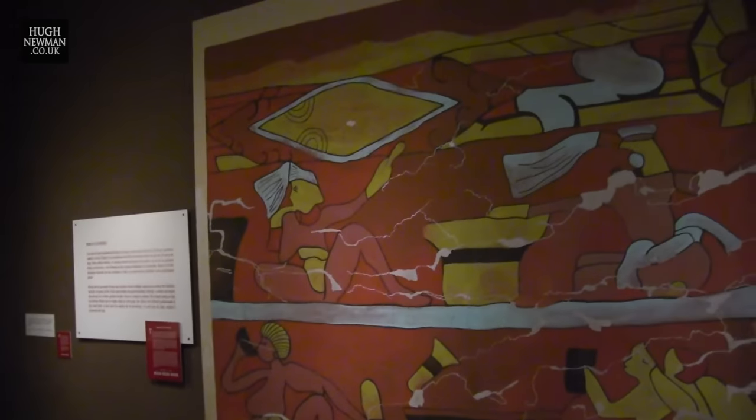So here we have the great mural that was discovered at Cholula. They've reconstructed it accurately, apparently. You just see, really quite beautiful.